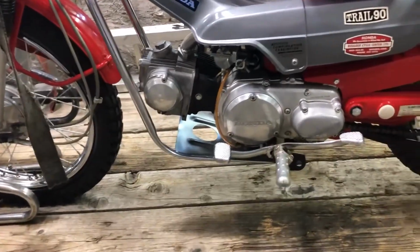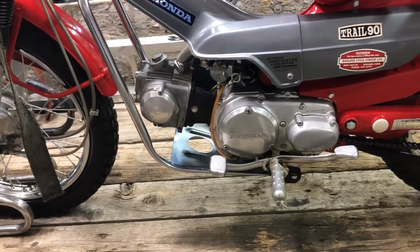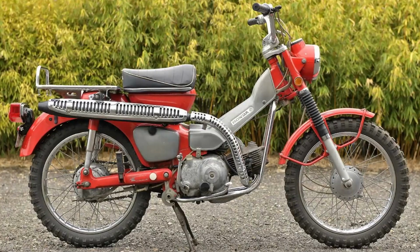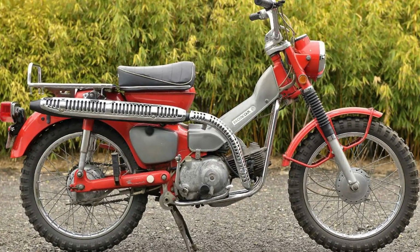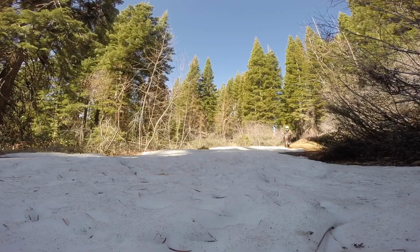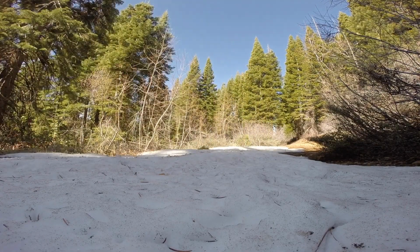The CT90's engine is an 89cc air-cooled single-cylinder that makes around 7 to 8 horsepower. On paper, that's barely more than a lawnmower. But here's the thing. The motor is built with a rugged pushrod valve system that's almost impossible to kill, and it'll happily run on low-octane or even questionable fuel if you're in the middle of nowhere.